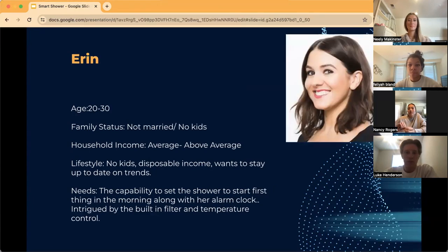And then another one of our targeted demographics would be a younger aged, most likely female, not married, no kids, has disposable income, and wants to stay up to date on those trends within social media, caring about your healthy hair, your skin, filtering out your minerals, but also intrigued at the fact that you can have the built-in timer and your temperature control. So if you have early mornings, you can set your shower to turn on hot, just like an alarm clock.